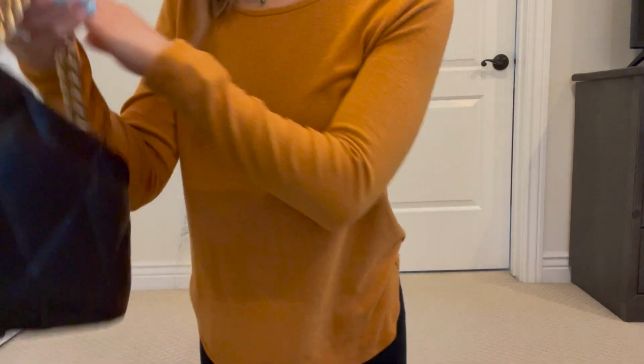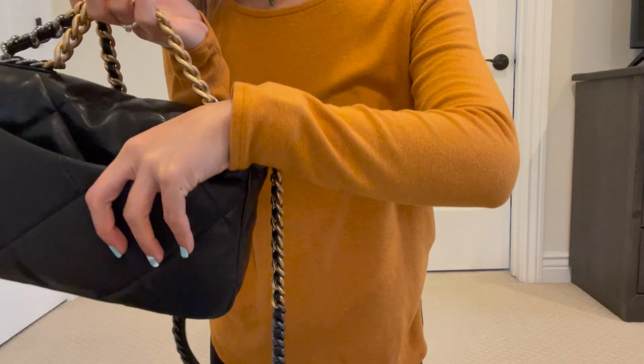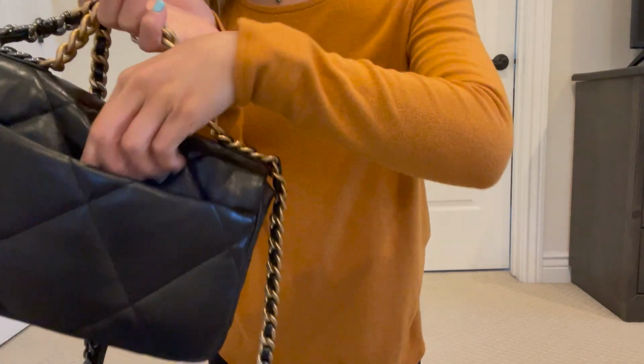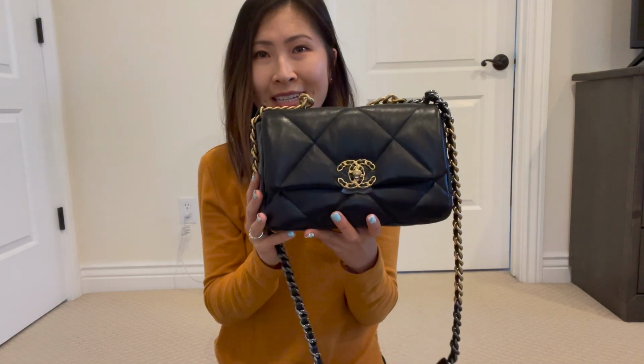What's really neat about this bag is that you have this huge back pocket. This is all cloth lined, so not leather lined inside. You can put your phone here, really easy grab and go. So here is the Chanel 19.